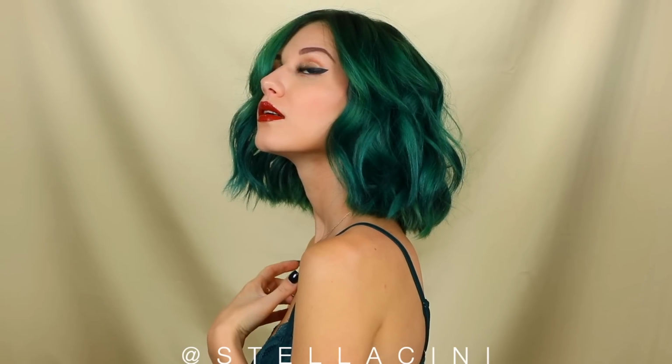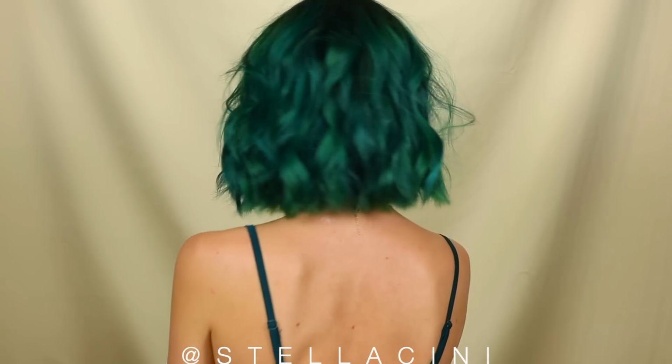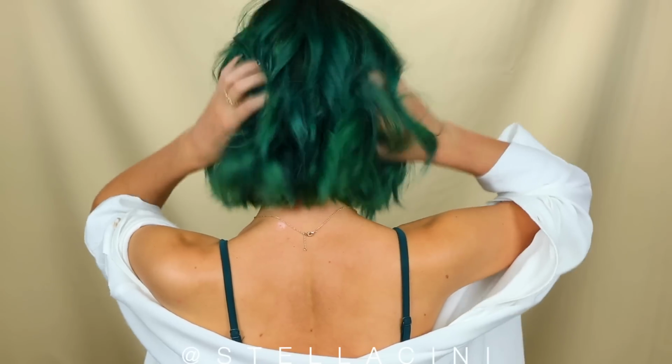My roots are significantly greener than my ends, which have more of a blue tone. However, I feel like this was already an emerald color before I dyed it. I'm not going to say I encourage you to try it out because green is a gutsy color, mainly because there's a lot of room for it to go bad. However, as I said, I was not anticipating anything to go particularly well in this video, so sometimes it can go good.